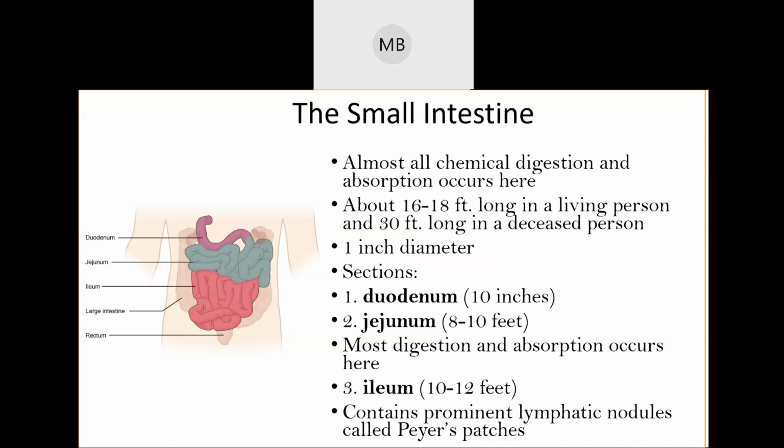But it's divided up into 3 sections. So you have the duodenum, which is that first section. The duodenum is the shortest area, only about 10 inches, and it is the thickest region. Then you have the jejunum, which is the second area. It's where most of your digestion and absorption is going to occur. It's also the featheriest. It has the most inner folds when you're looking at it through medical imaging.